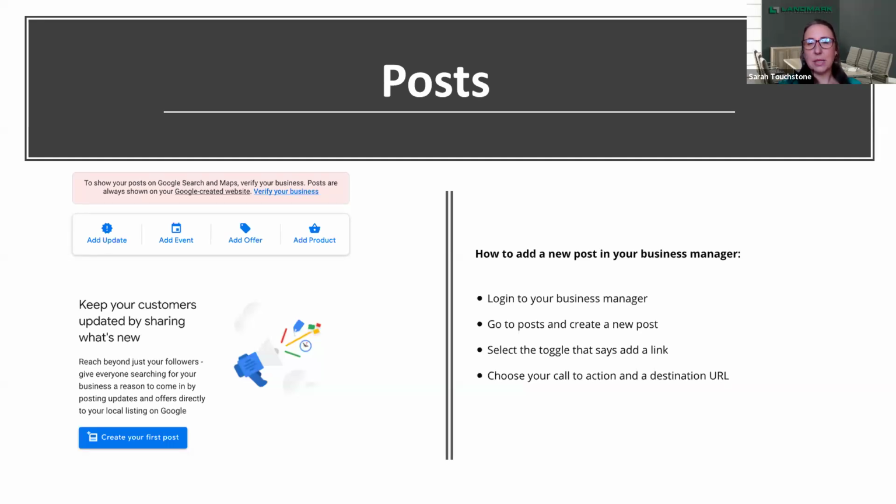Okay, and so you can do that off of things like your posts. So getting in there, you're going to log into your business manager. You're going to go to post. You're going to create a new post. You're going to select the toggle that says add a link. Then you're going to choose your call to action and the destination URL. So whether this is driving traffic back to your website, back to your Facebook, wherever you would like. Now, you don't necessarily need to have a URL for your posts either. Like I said, you can do pictures, you can do descriptions, you can do reviews. Just kind of get in and play with it and see what fits your personality or what you're wanting to portray the best. But once again, posts are going to be a great way to really create that good algorithm and to get people seeing your Google. That's our number one thing, right? We really want people to see what we are, who we are, and they're going to see it on Google.